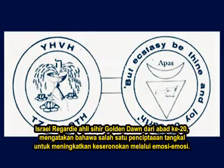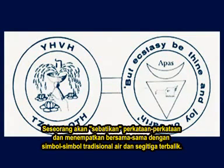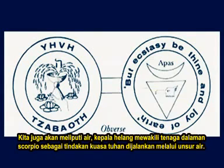Israel Regardie, a Golden Dawn magician from the 20th century, says that when constructing a talisman to increase pleasure through emotions, one would use divine words and phrases together with the traditional symbols of water and the inverted triangle. We would also include the carob of water, the eagle's head, representing the sublimation of the intrinsic energy of Scorpio as the active power of God operating through the element water.